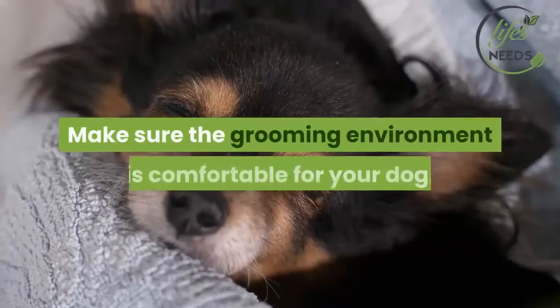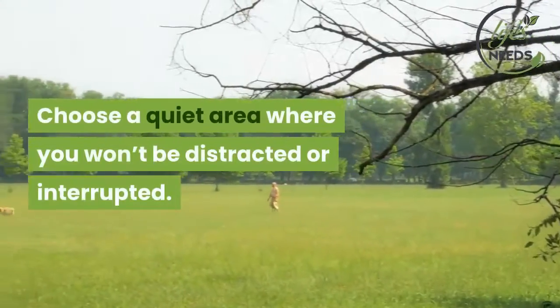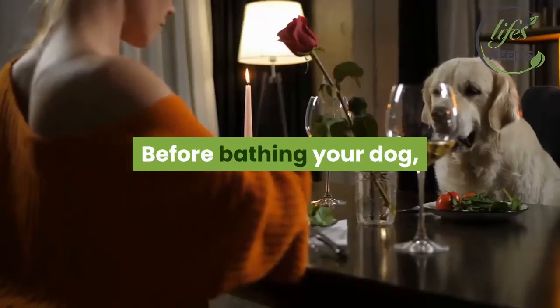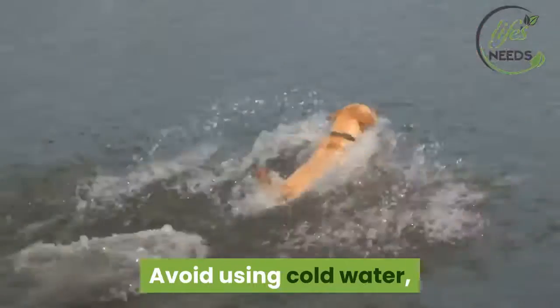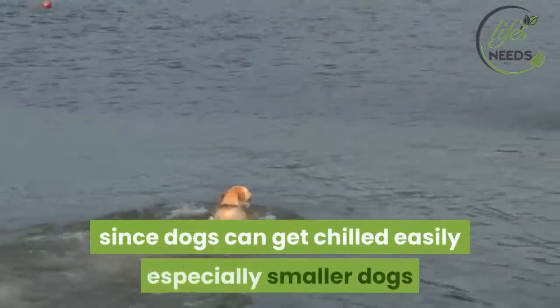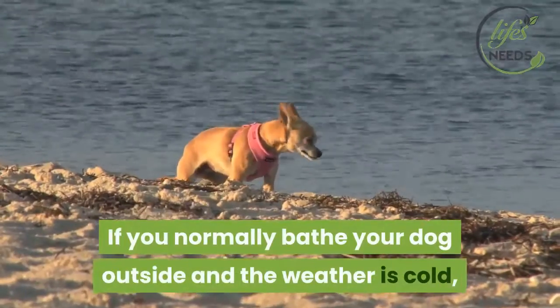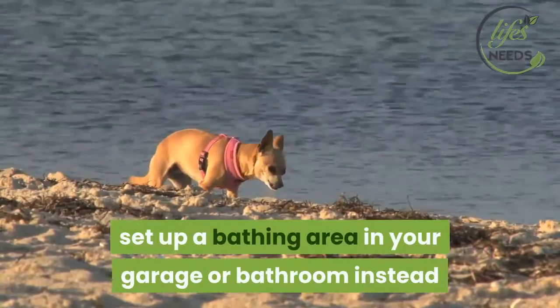Make sure the grooming environment is comfortable for your dog. Choose a quiet area where you won't be distracted or interrupted. Before bathing your dog, make sure the water is comfortably warm and not too hot. Avoid using cold water, since dogs can get chilled easily, especially smaller dogs. If you normally bathe your dog outside and the weather is cold, set up a bathing area in your garage or bathroom instead.